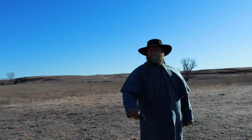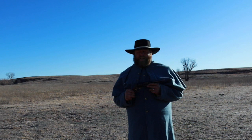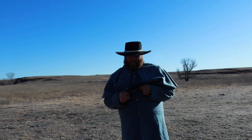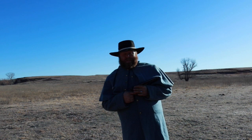Anyway, guys, that is the Pieta 1860 Army. Good gun. I mean, it shoots higher than the other two that we've shot today by about 3 inches, maybe four. And it doesn't have the good loading port for cartridges, and the spring is a little light, but if you're just loading loose powder and ball, you'll probably be fine with the Pieta version of the 1860 Army. Let's load up and shoot this original again one more time. That's just so much fun.